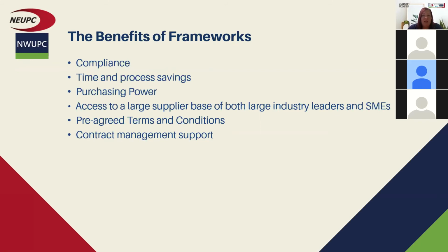Now, our category managers have many years of public procurement expertise, and they are there to ensure that every step of that tender process meets all of those UK legislative requirements, and then we can offer you assurance that you have satisfied your obligations. By us conducting that process, it also means a framework can offer you time and process savings.